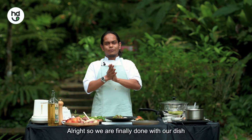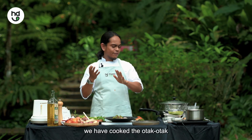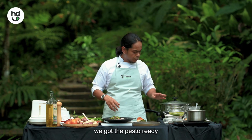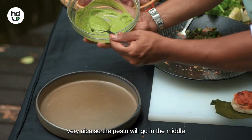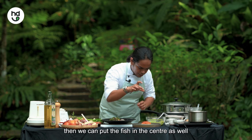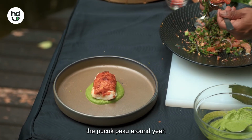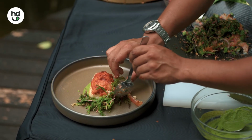Alright, so we are finally done with our dish. Okay, we have the otak-otak that has already been steamed over here. We got the pesto ready and the pucuk paku salad. Very nice, so the pesto will go in the middle. Then we can put the fish in the center as well. And then we're just going to arrange the pucuk paku around, yeah? Take a little bit at a time.